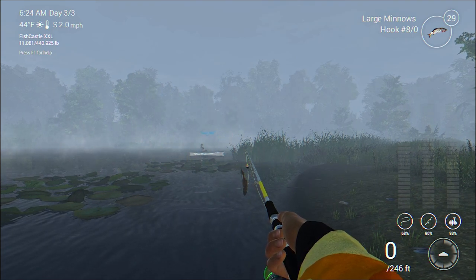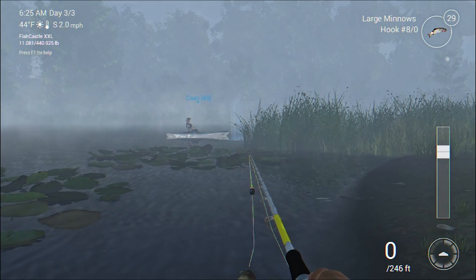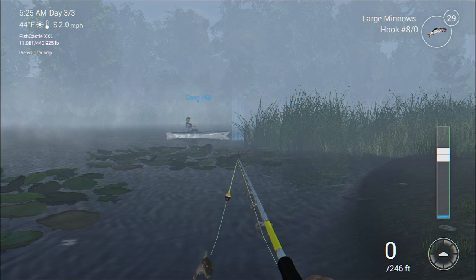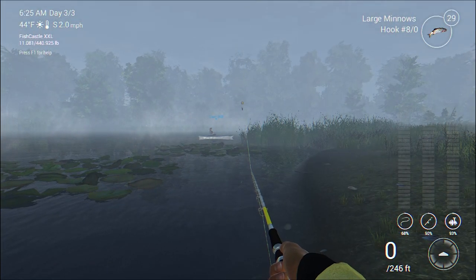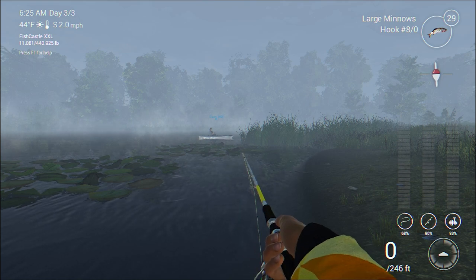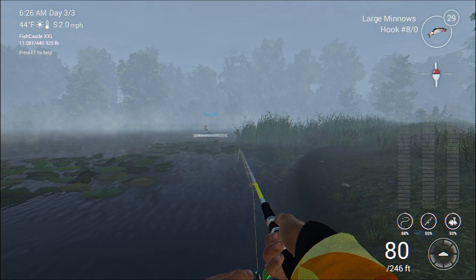I have caught, so far I've been out here, I've caught a few 20-pound trophy northern pike. I was a little surprised that they were not considered uniques. But I guess the uniques start around 21, 22 pounds. I only caught a few 20-pounders, but that's all right. I know if I stay out here long enough, eventually I will get a unique.